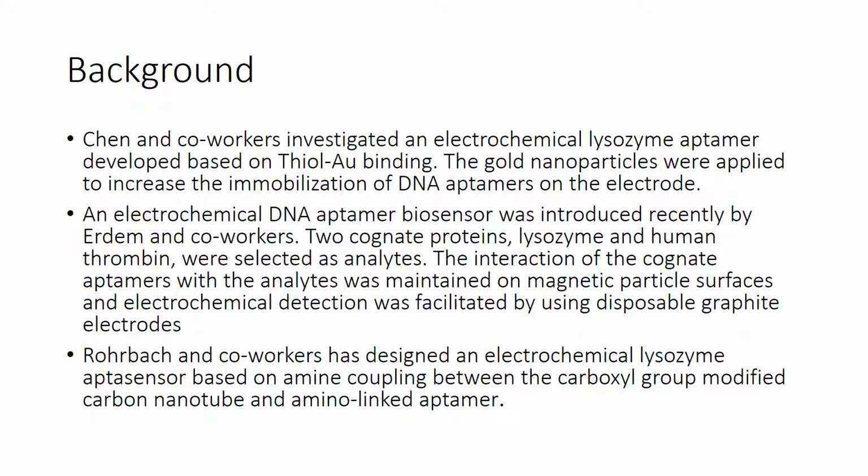RDM and co-workers used magnetic particles for immobilizing the aptamers on the electrode. They used two cognate proteins like lysozyme and thrombin as the analytes. And the electrochemical detection was facilitated by using disposable graphite electrodes. Rohrberg and co-workers designed an electrochemical lysozyme aptasensor based on amine coupling between the carboxyl group modified carbon nanotube and amino-linked aptamer.